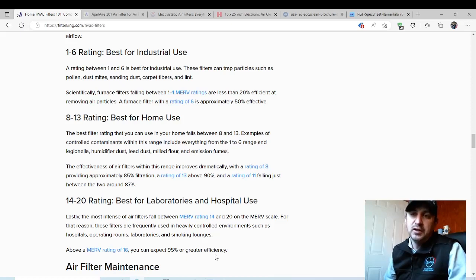So if you want to know how long you should go, I suggest buying a new filter, checking it after a week. If it's dirty, change it out. If you go and it's good for 2 weeks, go to a month. If it's dirty after a month, start changing it every month. If you can go 6 weeks and it's not dirty, then you can do every 6 weeks. But it is going to change for every home.